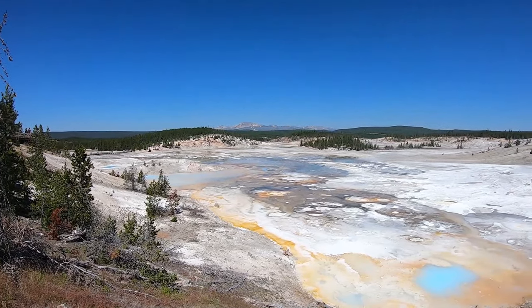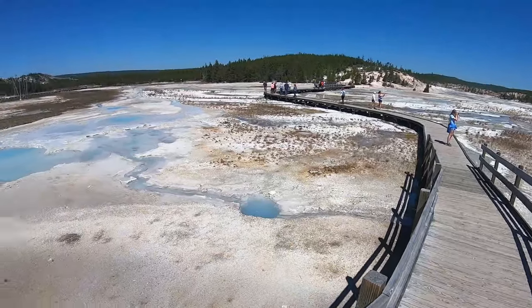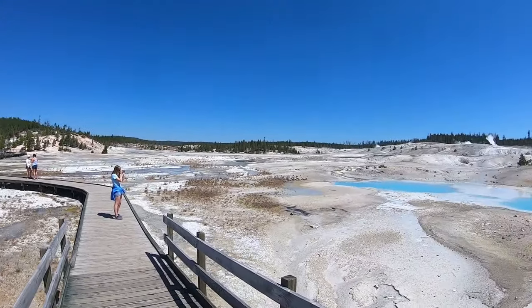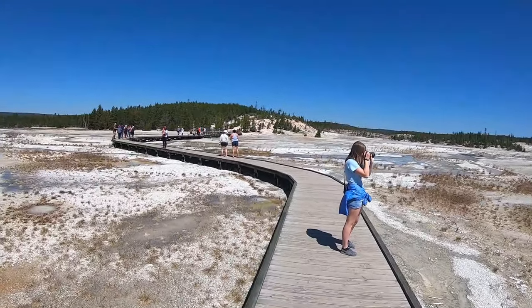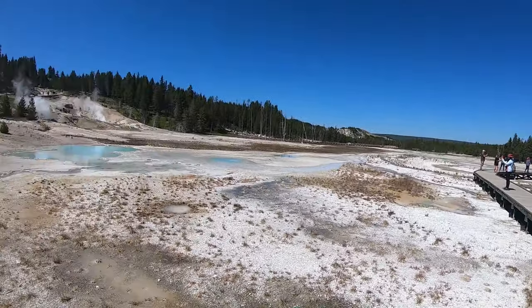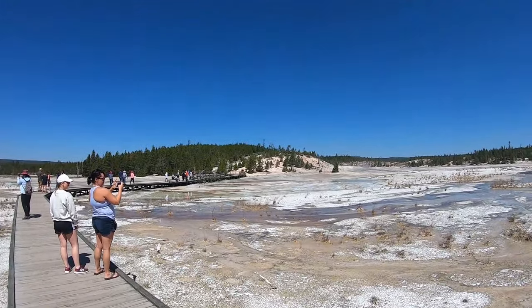Apparently this is Porcelain Springs. Oh, Deanna, put the bump on your hat. There are some hats out there. And this is why Blaze can't come on the trail. He'd fall in or shove someone else in probably on accident.